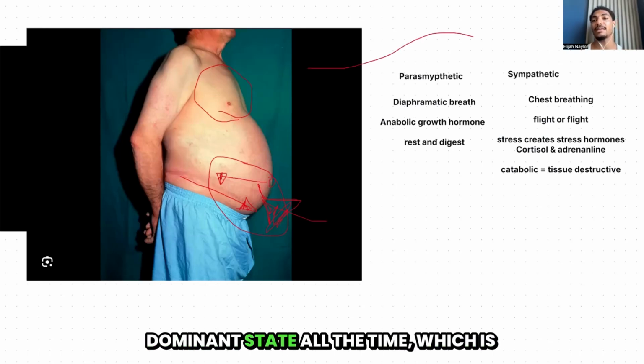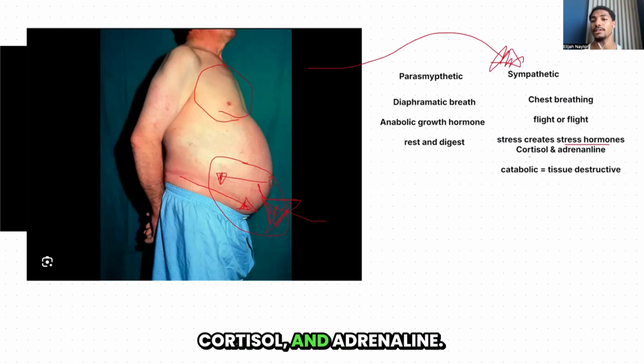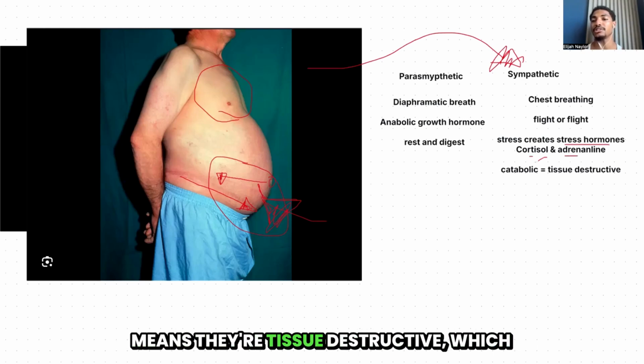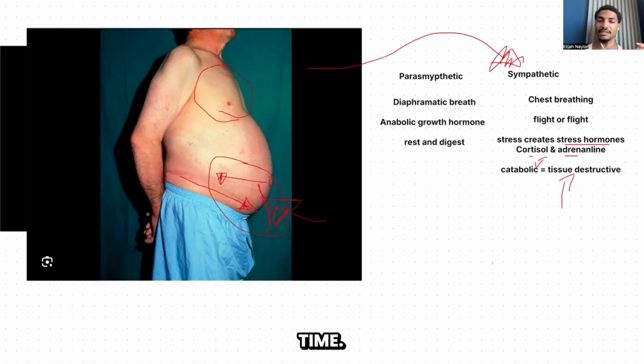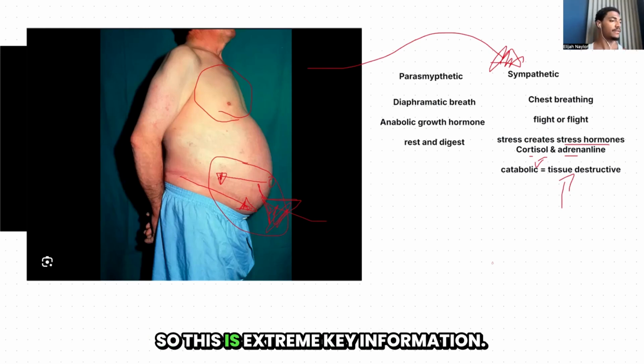sympathetic dominant state all the time, which is creating a fight or flight stress response, which is creating stress hormones, cortisol and adrenaline. These hormones are catabolic, which means they're tissue destructive, which means he's breaking his body down over time. Something as simple as breathing is doing all these things. So this is extremely key information.